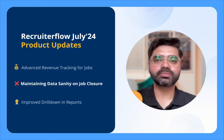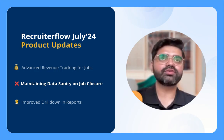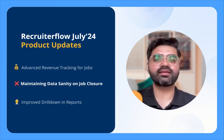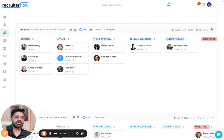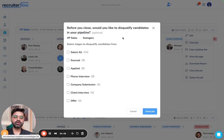Moving to the second major update, which is auto disqualification of candidates when a job is closed. So whenever you're closing a job, you would ideally want to clear the job pipeline so that the candidate information is always accurate and they are clear of all the jobs which have been closed. So in order to help you do that, what we have done is whenever you click on the close job option here, we'll show you a box wherein you can bulk disqualify multiple candidates from different stages.